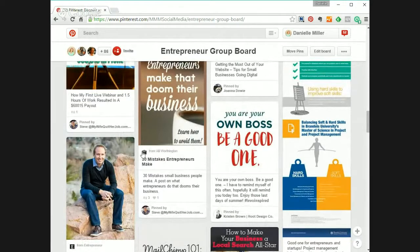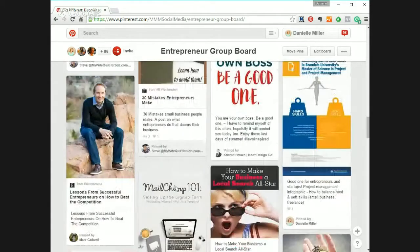So a rich pin has a little image and says what website it's coming from. Then it puts the article title in bold, and then the description underneath. So in this case, Steve put the article title, but he added to it, so it did not erase the description entirely. That was really good.